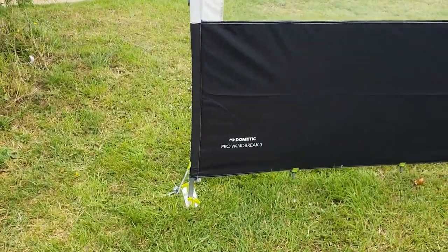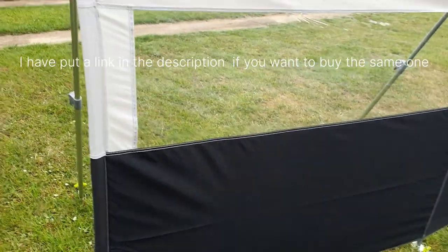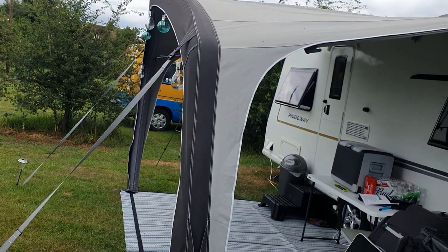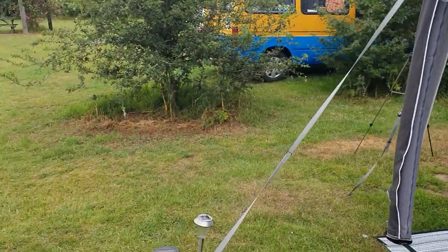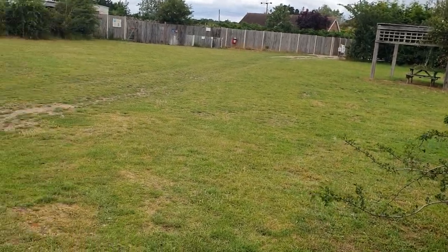We paid £190 for it. There it is, Dometic Pro Windbreak 3. As I say, you know, we could have gone for the Isabella, but it wouldn't have matched the canopy. You know, we're black, grey and white. And we're all matching. So, let me spin the camera back round.